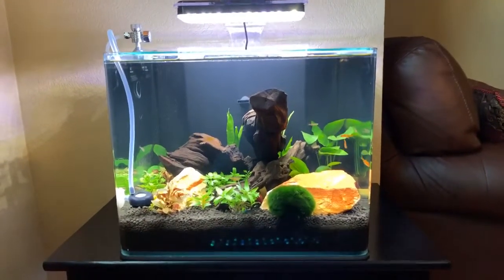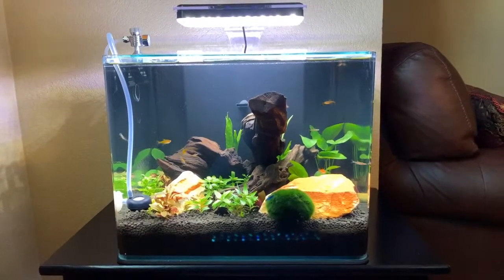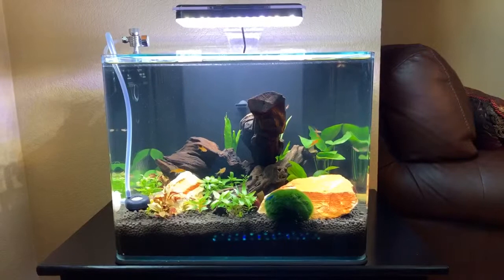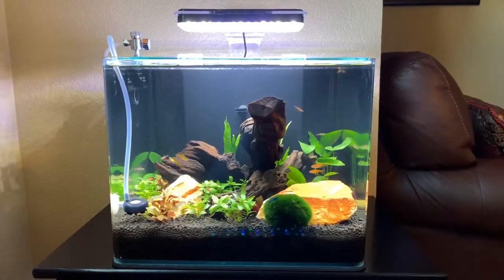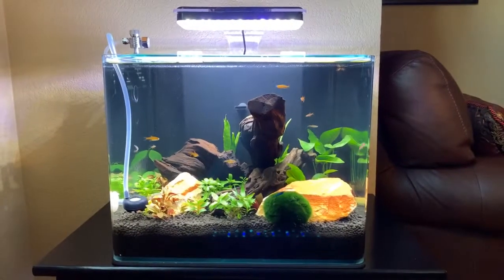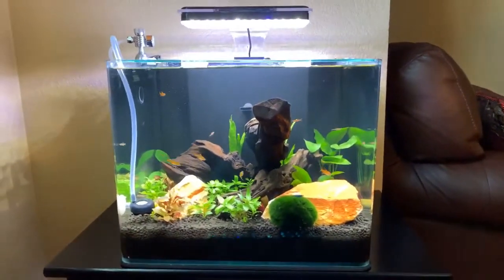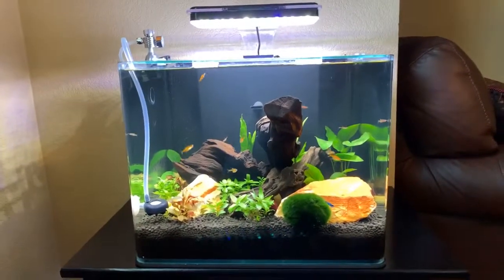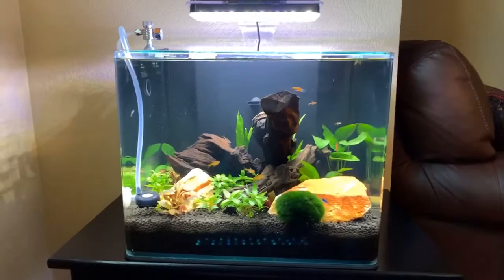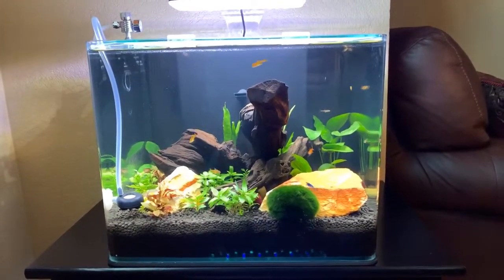Music business, and I've been working on projects, adding music and tanks, aquariums together. And we'll talk about that more in the future. But right now, I'm just enjoying adding these fish and seeing how they behave, and trying to get a little bit more familiar with the species. I've done a lot of reading about these guys.